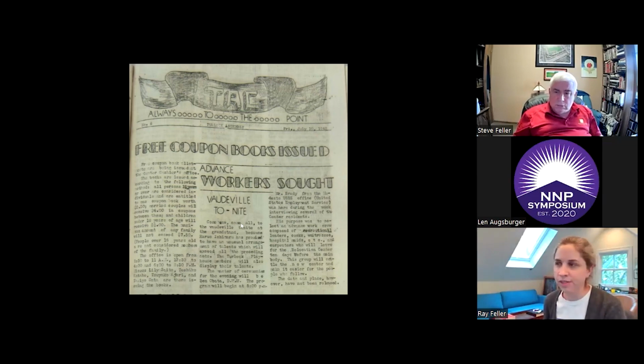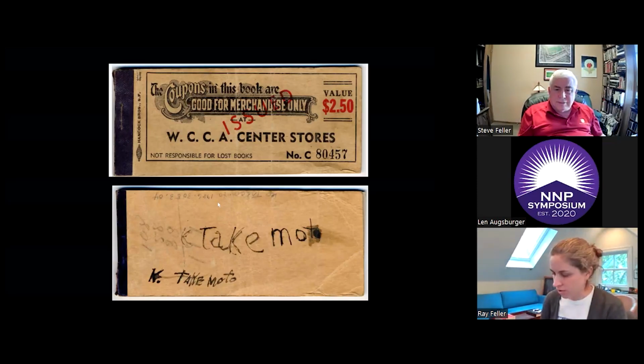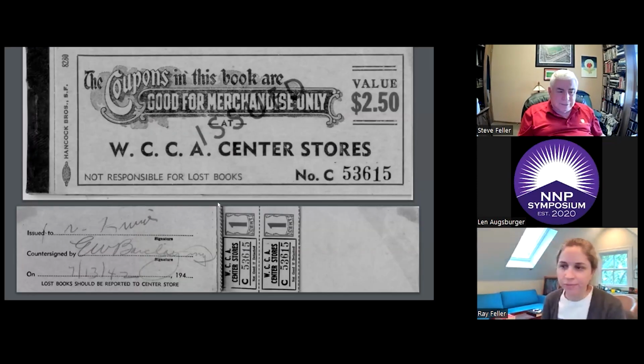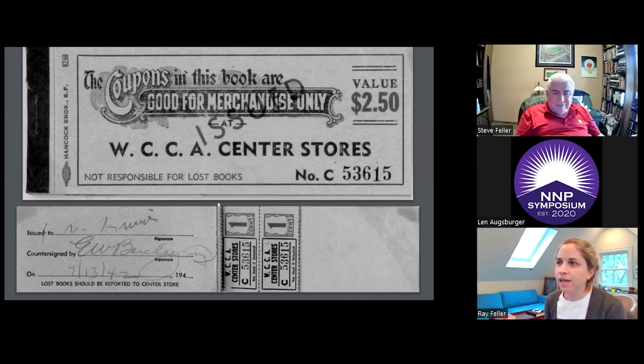So after much searching and accessing a lot of the online resources we could find, we were at last able to find some examples of what these coupon books looked like. So these you can see are for the assembly center stores. This one has 2 of the coupons still there. You can see that it was issued and countersigned in April of 1942. July. July? Looks like a 4.